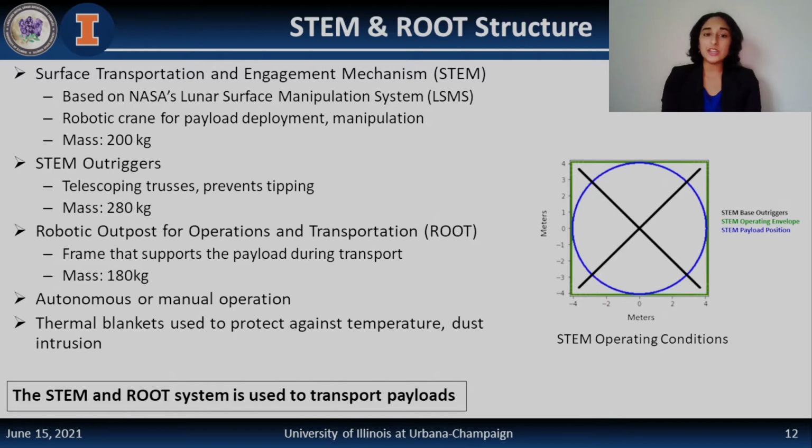STEM's 280-kilogram outriggers consist of telescoping trusses that ensure that the system does not tip while carrying and transporting payloads. On the right of the slide is a plot of STEM's operating conditions, where the black indicates the location of the outriggers. The payload position, shown in blue, is always within the operating envelope, shown in green.